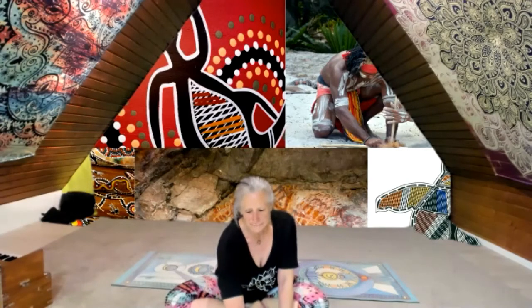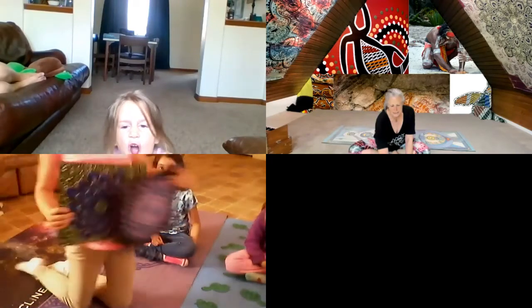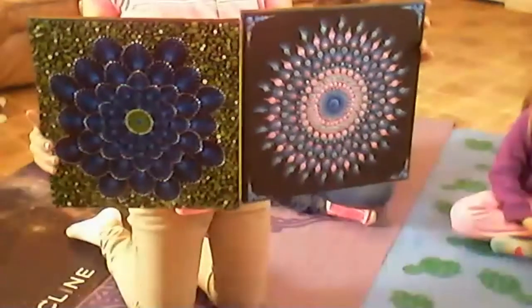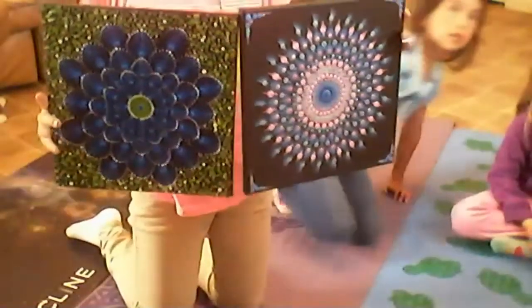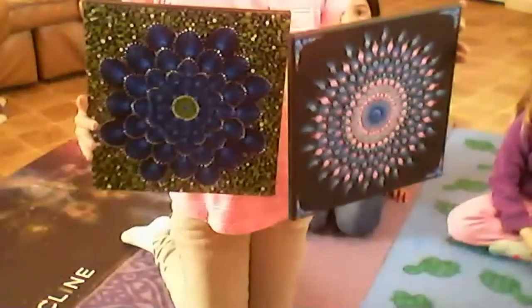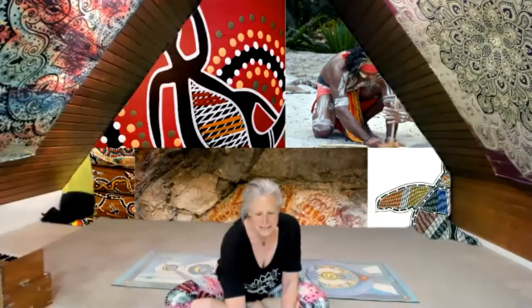All right. Valentina, will you hold up your picture that the mail lady made for you? I'm going to see if I can make your video big so everybody can see them. Can everybody see those beautiful pictures? They remind me so much of Aboriginal art, which is what we're going to do for the next couple of minutes. Thank you, Valentina. So if you look in the background, there are some pictures of some art.